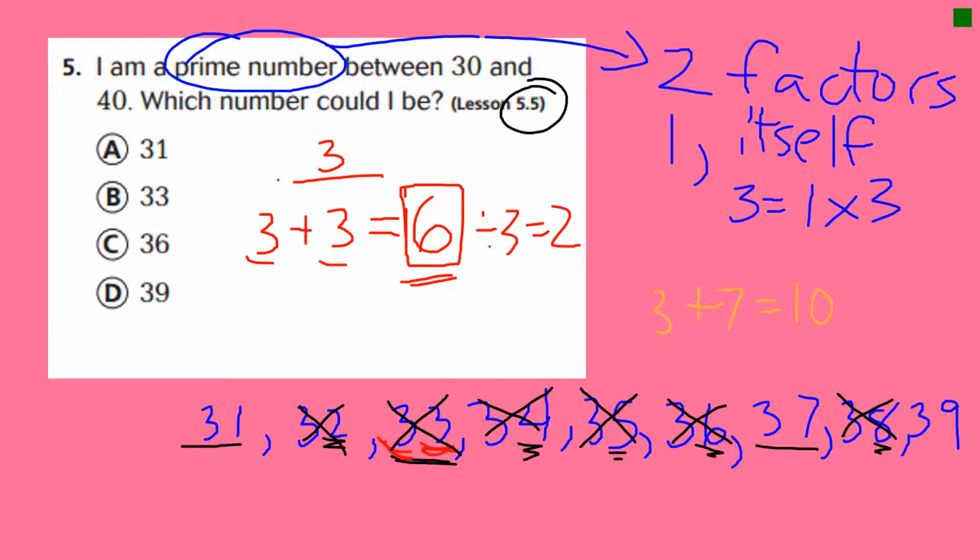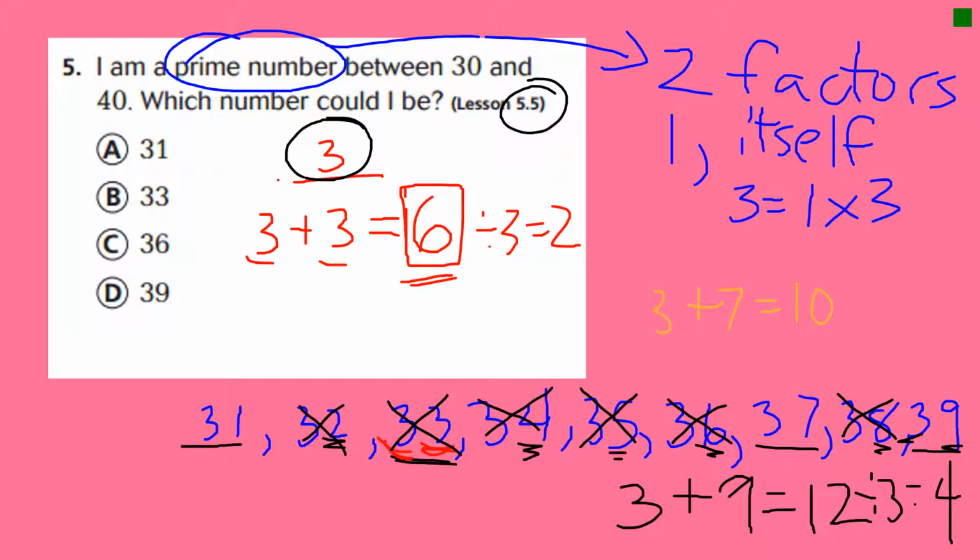All right, I'm going to jump to 39. Let's look at 39. Let's try to add those digits. 3 plus 9 equals 9, 10, 11, 12. So remember, if the sum's divisible by 3, then the whole number is divisible by 3. Is 12 divisible by 3? It certainly is. So that means 39 is divisible by 3. Goodbye. All right, I'm thinking about 31 and 37.